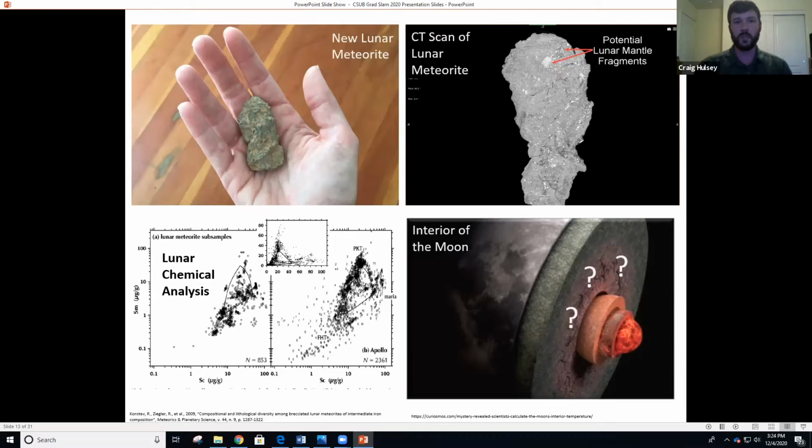And so what you're seeing in the upper left corner, the picture there, is an actual piece of the moon. And that piece of the moon traveled 240,000 miles through space and eventually crashed down here in the desert plains of northwestern Africa. And one thing to know about lunar meteorites is that they're extremely rare. There's only about 150 of these known in existence. So you can imagine how special an opportunity we have to research something like this.